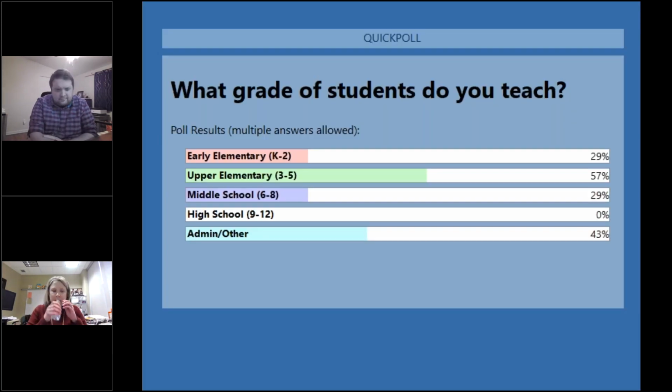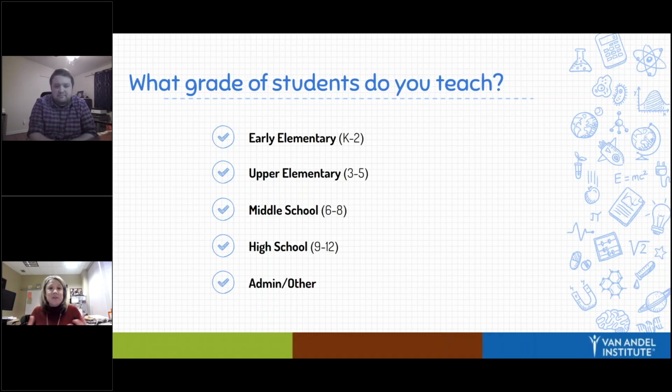All right, it looks like we have 29% K through 2, 57% 3 through 5, 29% 6 through 8, 0% 9 through 12, and 43% admin or other. Fantastic. I love to see the different grade levels represented. Obviously, we're looking more at elementary classrooms where you have to teach everything, and how do you make room for science? But even if you're not in that situation, this is information you can bring back and use within your school and your district. Thank you again for joining us.